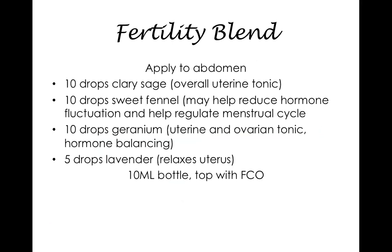So you can do 10 drops of clary sage, which is an overall uterine tonic, 10 drops of sweet fennel, or just fennel, may help reduce hormone fluctuation and help regulate the menstrual cycle. 10 drops of geranium, a uterine and ovarian tonic and hormone balancing. 5 drops of lavender relaxes your uterus, and then just put it in a 10 milliliter bottle and top with fractionated coconut oil. Usually you do like 10 drops in a 10 milliliter bottle.